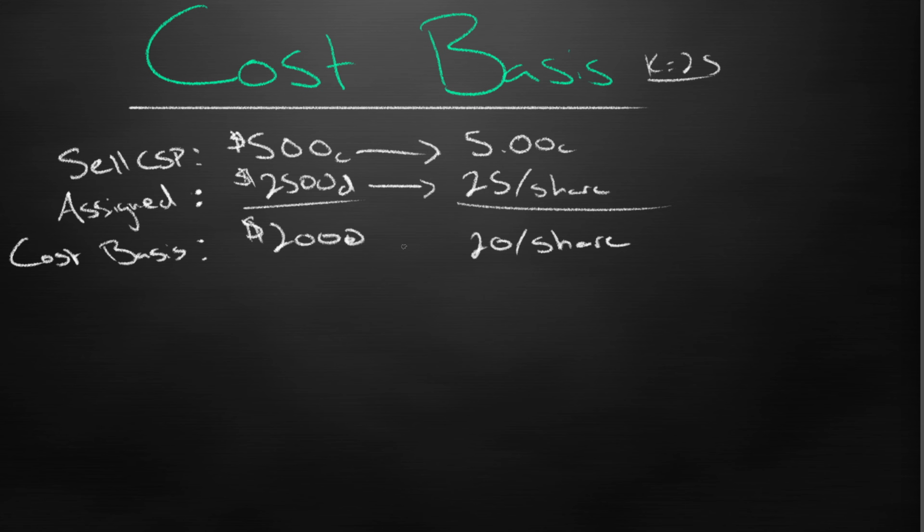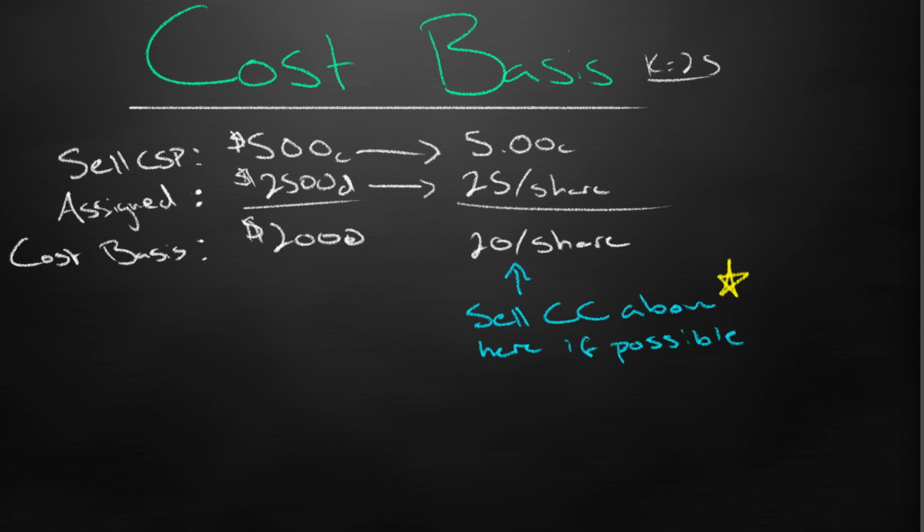Now, this is very important to know because in this next step, we want to sell covered calls above our cost basis, if possible. Why is that? So let's say our cost basis is $20 per share, which is what we deduced up here, and we sell a covered call with a strike of 19. Now the stock price, S sub 0, might be something like 18.